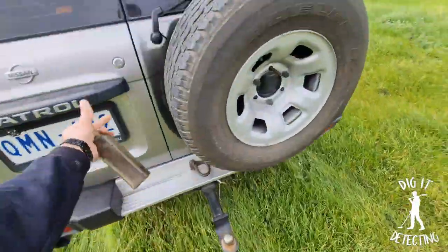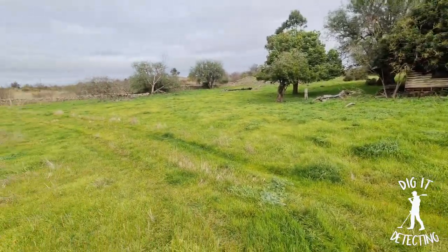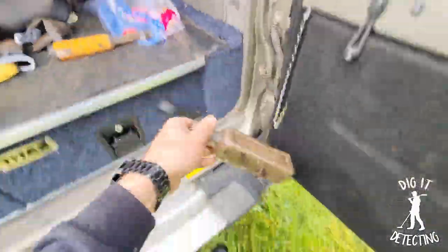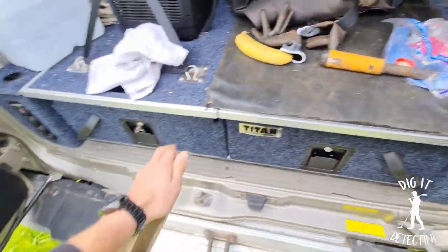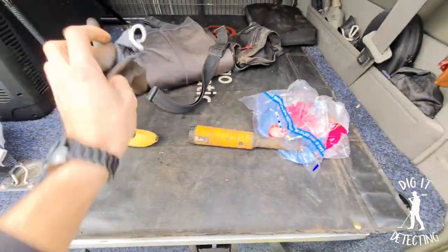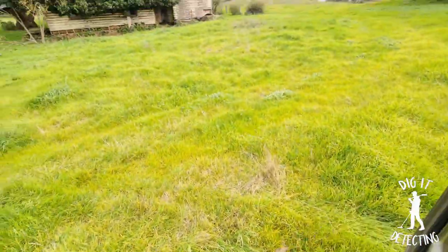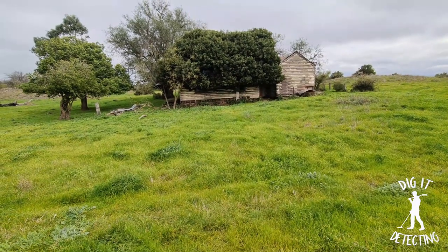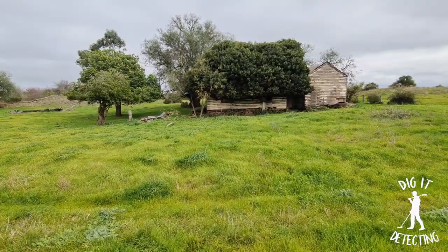So we got that bottle just by having a quick walk around. Now, I always miss stuff when I walk around really quickly. I might see the odd very obvious thing like this. However, when I start detecting, I generally find 10 times more, because when you're detecting, you're moving a lot slower and taking it all in more. So that's what we're going to do. We're going to get this detector out, try not to get stung by bees, and try and take in as much as we can at this old house.